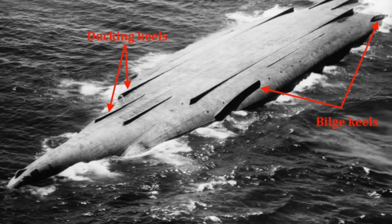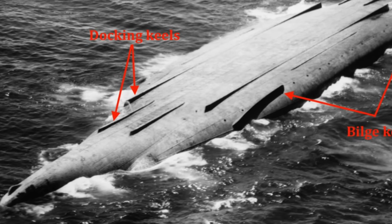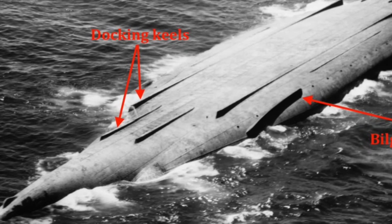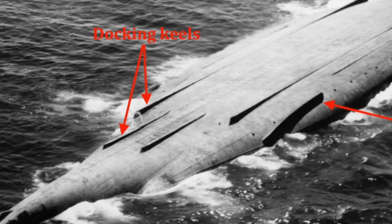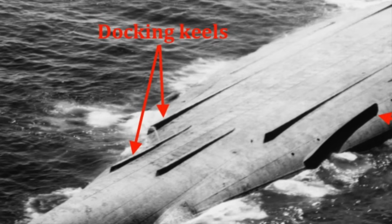Essentially, these docking keels are long steel boxes that are filled with oiled wood. They spread the weight of the battleship across its frames and allow it to sit safely in dry dock without the shell plating of the keel and the ship's watertight integrity being damaged.